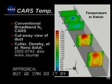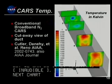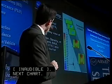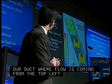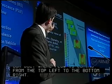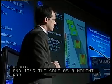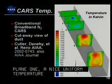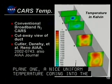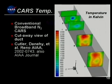So, next chart. So here we see a cutaway view of our duct where flow is coming from the top left to the bottom right, and it's the same combustor I showed you a moment ago. So at plane 1, these are temperature maps. Plane 1, we see a nice uniform temperature coming into the combustor. Between planes 1 and 3, the fuel's been injected, so that blue spot there is cold hydrogen fuel. That fuel penetrates, but it hasn't burnt very much, even by plane 5. And then between planes 5 and 6, it really starts to burn. And particularly it burns in the top and in the bottom of the jet and a little bit of an annular region around it. And that process just continues down to the last measurement station. Next chart.